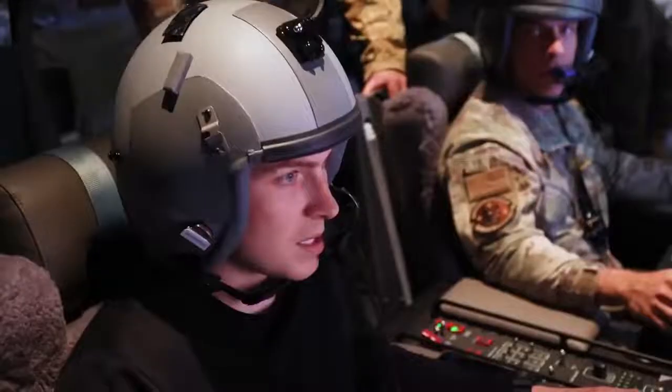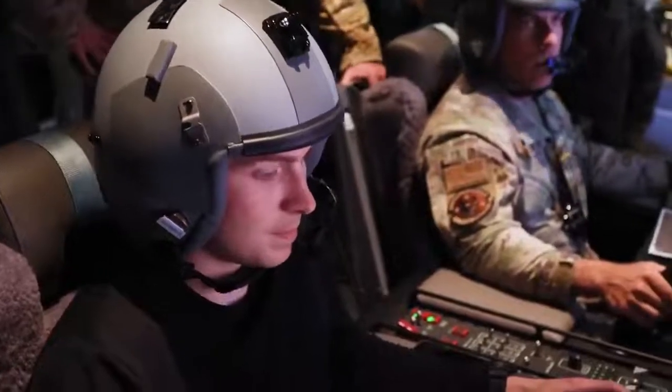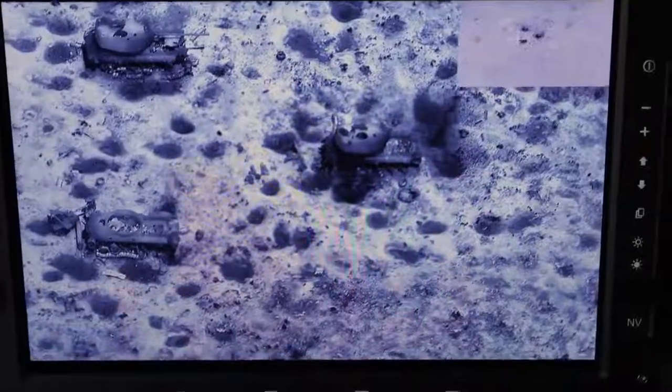I then responded, send it, which prompts the controller to transmit the coordinates and target. In this case, a group of 3 enemy tanks.